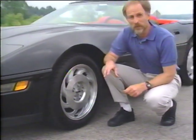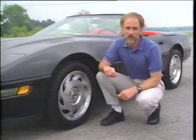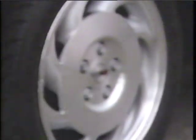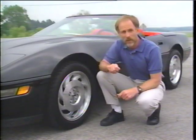Your brakes are extremely important. They must be consistent under all driving conditions. That's why Corvette's 4-wheel disc brake system features standard 12-inch rotors and dual piston front calipers for sure stopping power. The vented design of the wheels helps maximize brake cooling. The cooler you can keep the brakes, the less chance you have of fading.